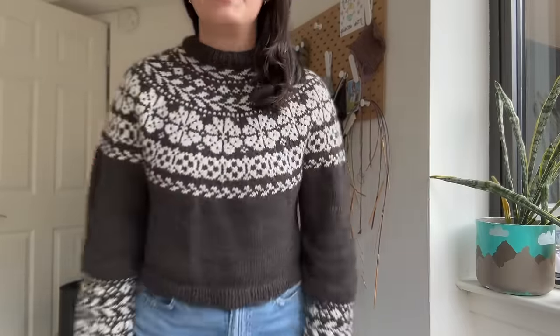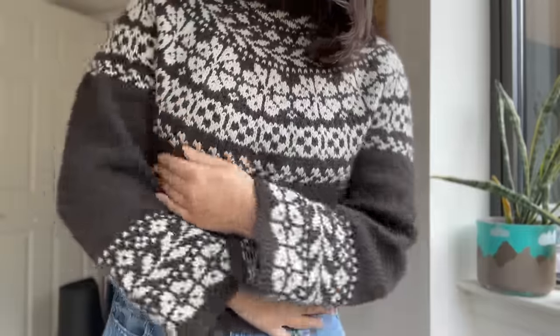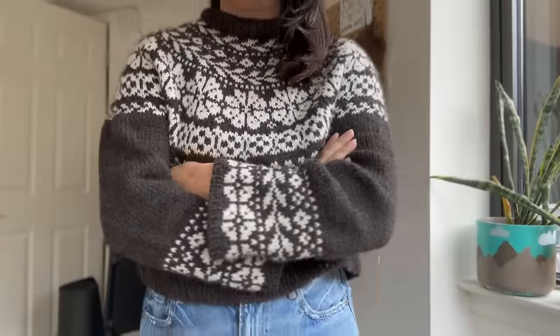But I think having something almost constrictive and very covered up on top, but having a nice cropped bottom, balances the sweater out nicely.